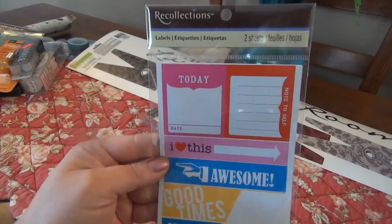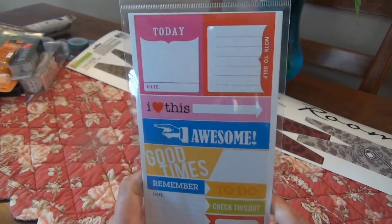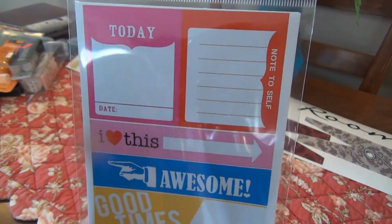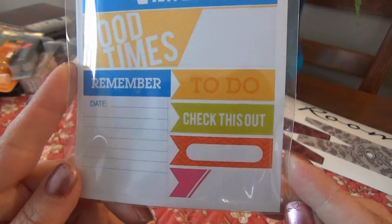And I found these. These were on sale too, I think. Let me see, labels. Yeah, 49 cents for these. I like these to put in my planners because I kind of decorate my planners. So 49 cents.